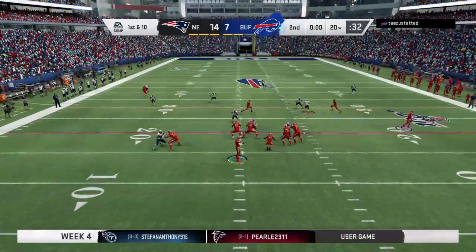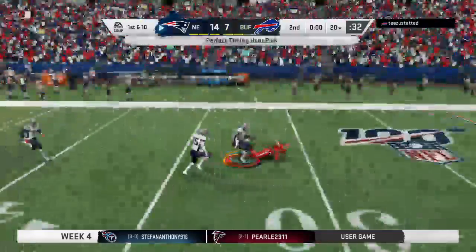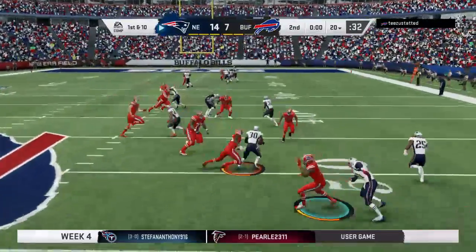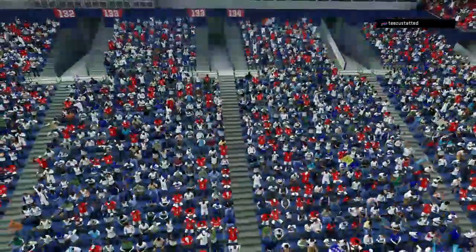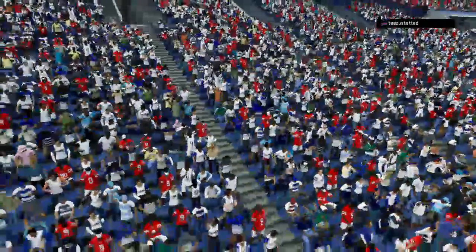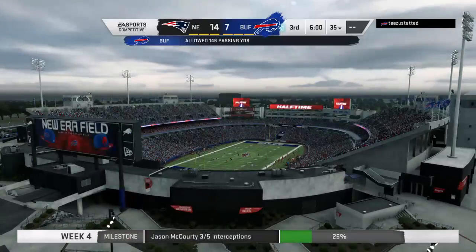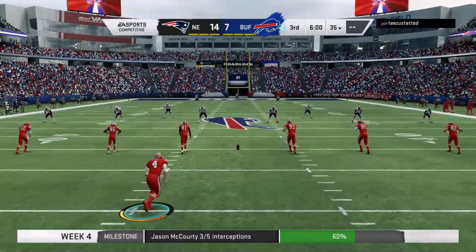A final shot before half for Allen. He's going to loft one deep left side here. And for the third time here in this half, it's intercepted. Picked off by Jason McCourty. And he will be brought down as time has now run out on this first half of action. So at halftime, it's the Patriots with the advantage. As we send you down to Orlando, where Jonathan Coachman has our EA Sports halftime report.